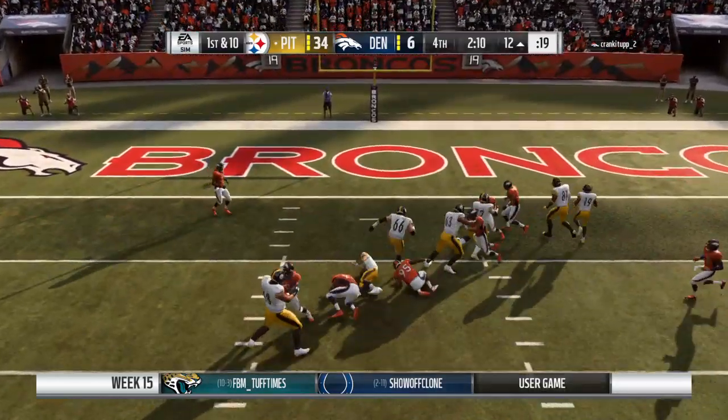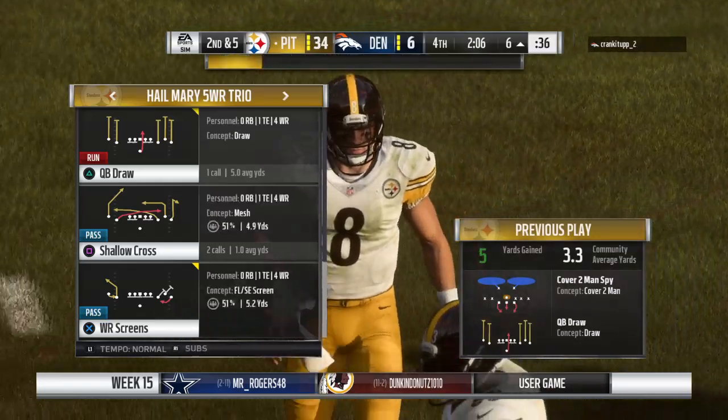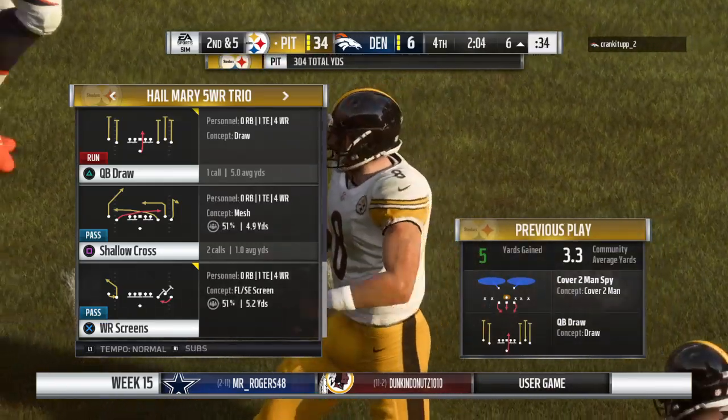Stepping up, he's going to keep it. And he's going to fight his way forward here for a modest gain. That'll be a pickup of 5 on the keeper. It's second down.